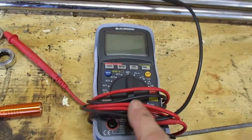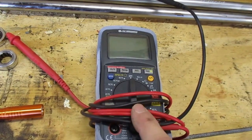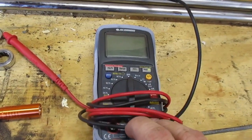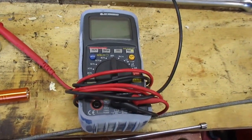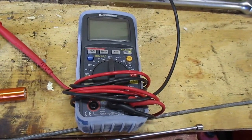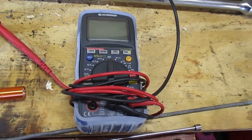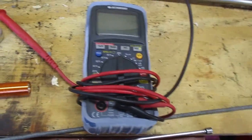I keep a Nico brand at work. Works fine. It's just not auto ranging like this one. Like I say, this is kind of the nice one. But you can't do a lot of work without a DVOM anymore these days when it comes to checking charging systems, checking battery voltage, checking to see if something has power. You can't beat it. You've got to have it for a lot of things.